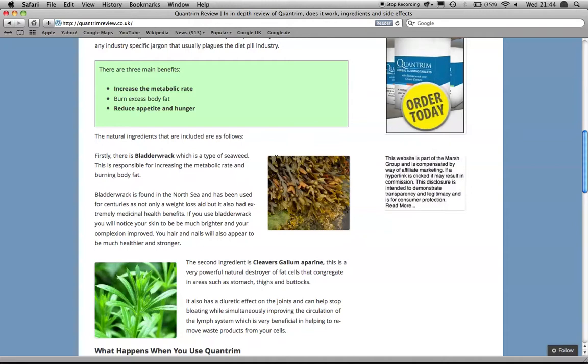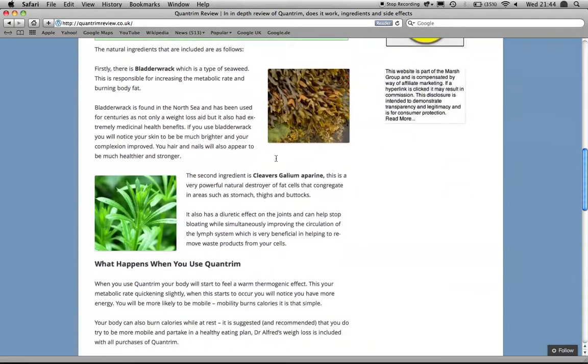If you use bladderwrack, you will notice that your skin will be much brighter and your complexion improved. Your hair and your nails will also appear to be much healthier and stronger. The second ingredient is cleavers, Galium aparine. This is a very powerful natural destroyer of fat cells that congregate in areas such as your stomach, thighs and buttocks. It also has a diuretic effect on the joints and can help stop bloating while simultaneously improving the circulation of the lymph system, which is very beneficial in helping to remove waste products from your cells.